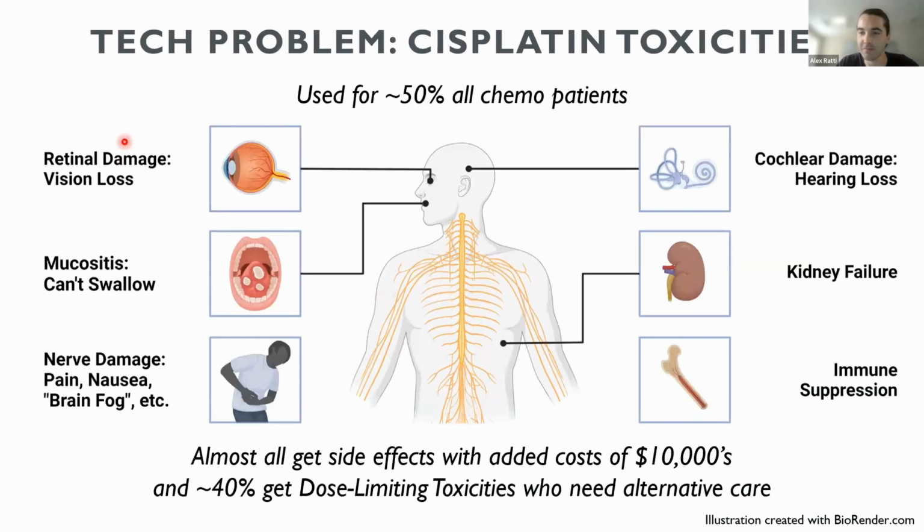So everybody may be familiar with the side effects of chemotherapy. They're just generally awful. And one of the best examples of that is from a drug called cisplatin. It's used to treat about half of all patients who receive chemotherapy, and pretty much everybody who takes it gets one or all of these side effects.